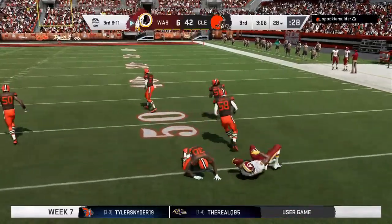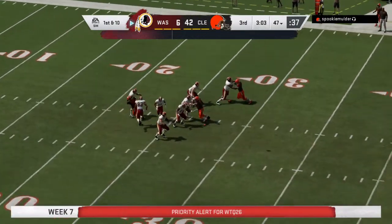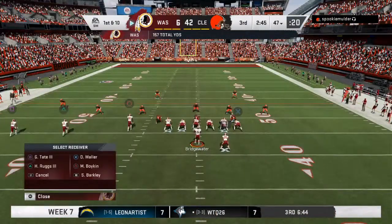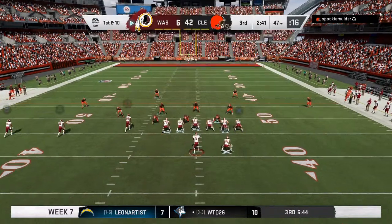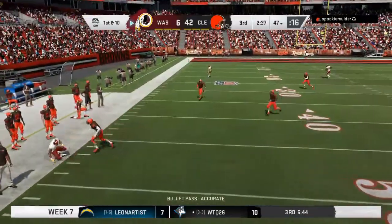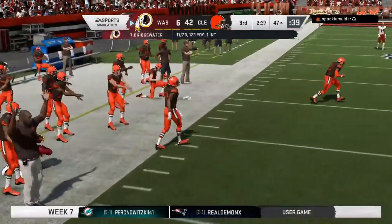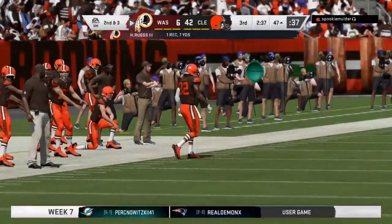That'll be taken in there by Miles Boykin. And he slips up past the 45 before being tackled. And the play goes for 19 yards. Gives him a new set of downs. A first down throw for Bridgewater. And he's got his man on the out route. 7 yards, the pickup on the pitch and catch.